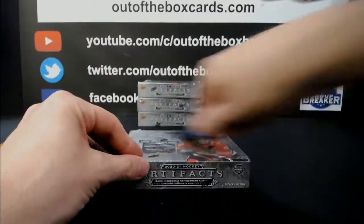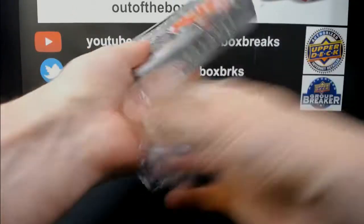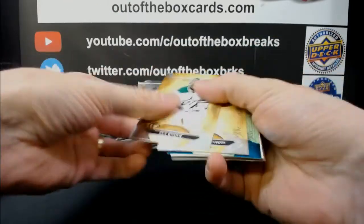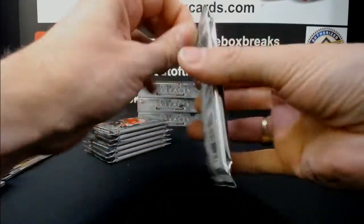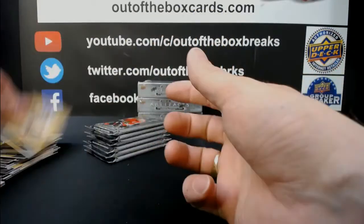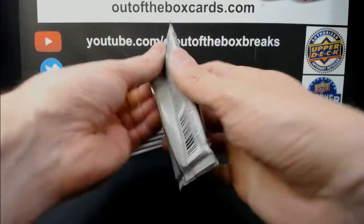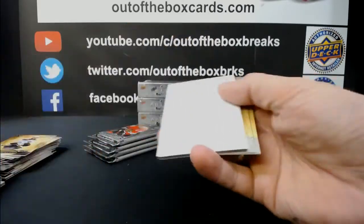Box number two. Sebastian Aho, out of 45, aqua for Carolina. Brayden Point at a 299, copper, Tampa. Guy Lafleur at a 499 parallel for the Quebec Nordiques. Jaromir Jagr at a 399, a ruby for Pittsburgh.